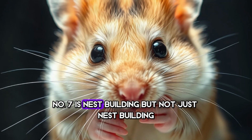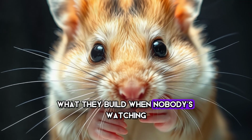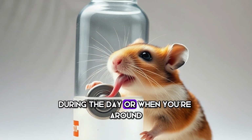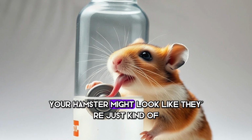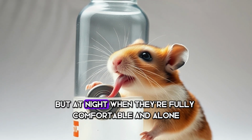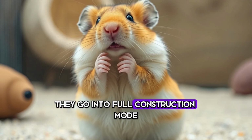Number 7 is nest building, but not just nest building. What they build when nobody's watching is genuinely architectural. During the day, or when you're around, your hamster might look like they're just kind of rearranging their bedding randomly. But at night, when they're fully comfortable and alone, they go into full construction mode.